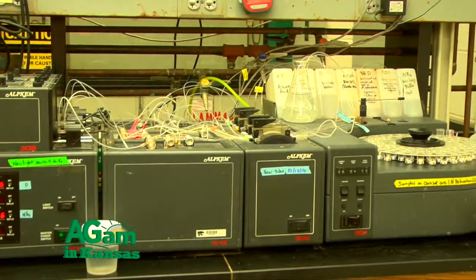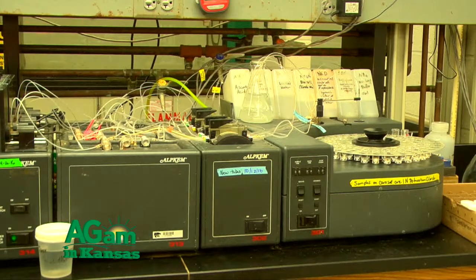Welcome back to That's My Farm. I'm Jim Schroyer, and with us we have Dorivar Ruiz-Diaz, our Soil Fertility Extension Specialist and Director of the Soil Testing Lab. And if you haven't figured out by now, we're in the Soil Testing Lab. So Dorivar, kind of explain to us the mission of the Soil Testing Lab.